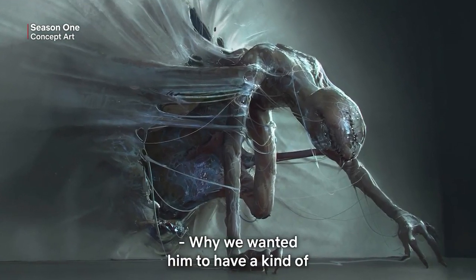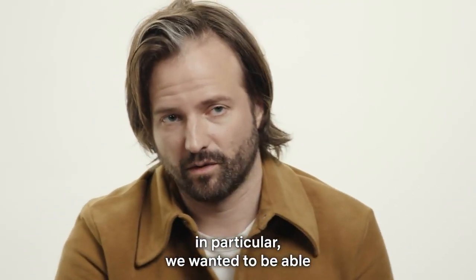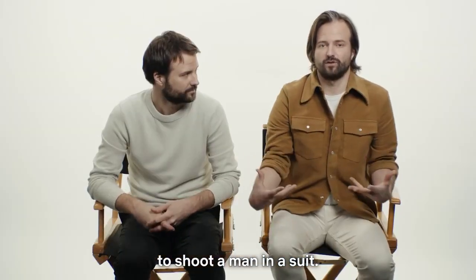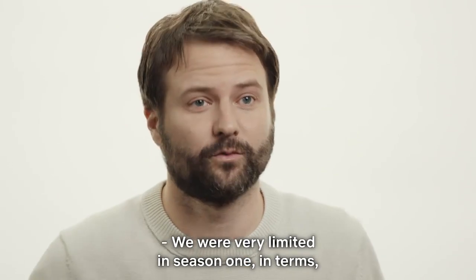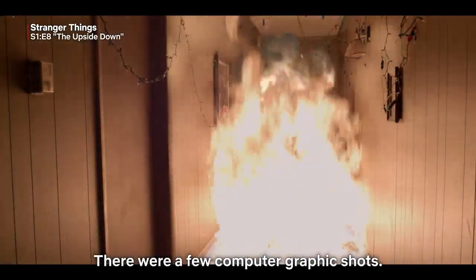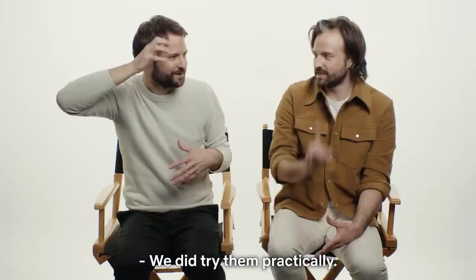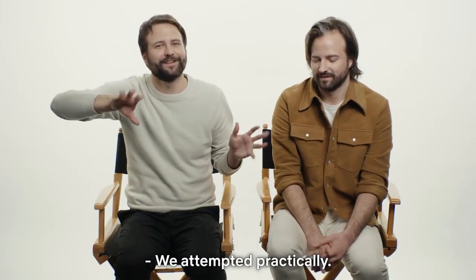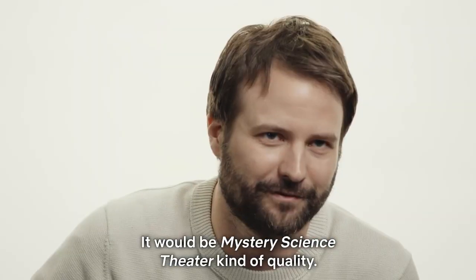Why we wanted him to have a kind of human look really is because in season 1 in particular, we wanted to be able to shoot a man in a suit. We wanted to be able to do it practically. We were very limited in season 1 in terms of how much we could show him, how to keep him in shadow. There were a few computer graphic shots, like when he burst out of the wall. We attempted them practically, and it's a good thing no one saw it. It'd be Mystery Science Theater kind of quality.